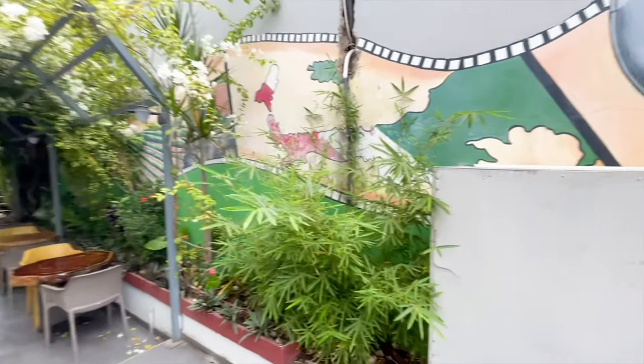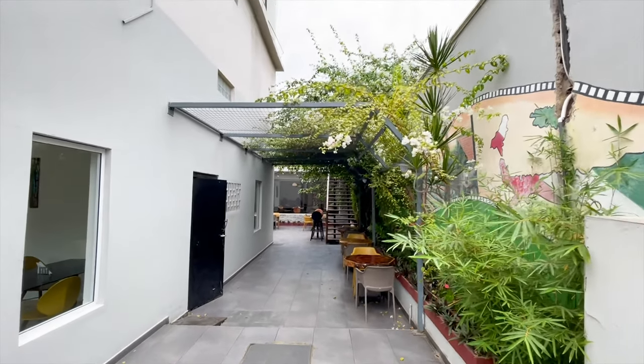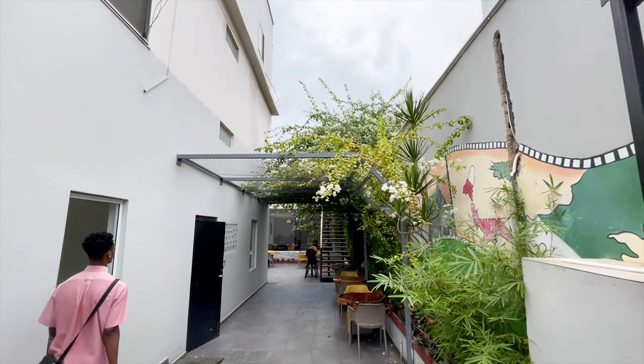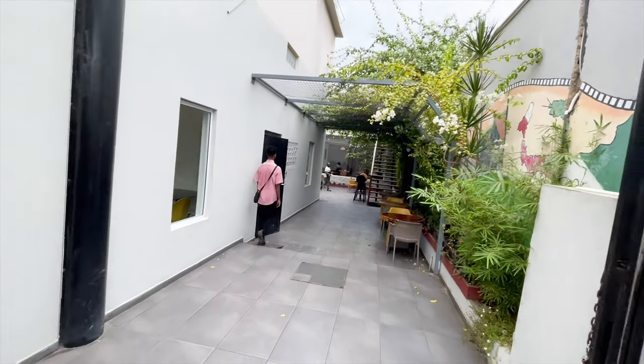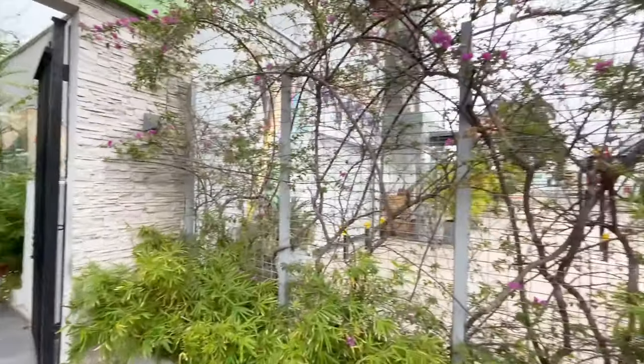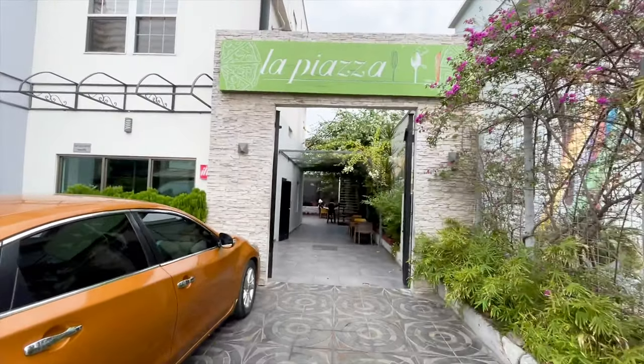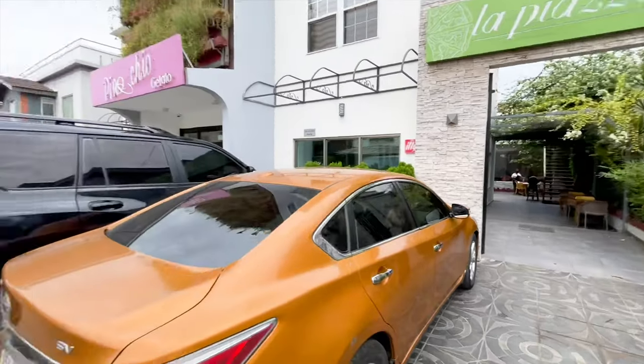The whole atmosphere, the whole vibe, the waitresses, everyone who looked after us, the owners, the chefs, everything was extremely friendly. So I highly recommend it. Come and check it out. Like I said, La Piazza, absolutely brilliant place, straight off the street, a little hidden place, lots of people don't even know it exists. But hopefully now you learn something new and you come and support them.